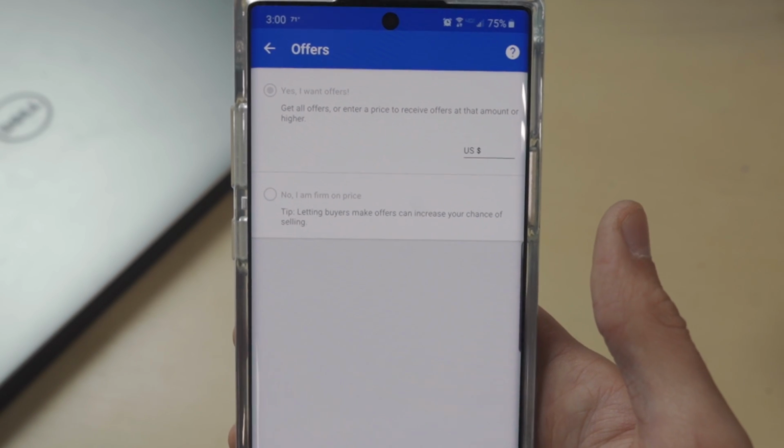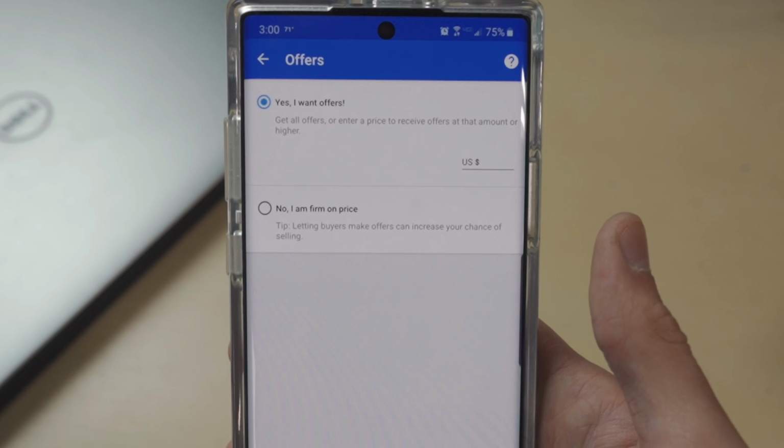So always allow offers. If you don't know how to do that, it's right when you're posting an item on eBay, there's gonna be allow offers and over a certain price. I think there's an option for auto accepting offers. Just play around with that and always allow offers, especially if you wanna get something sold right away as fast as you can.